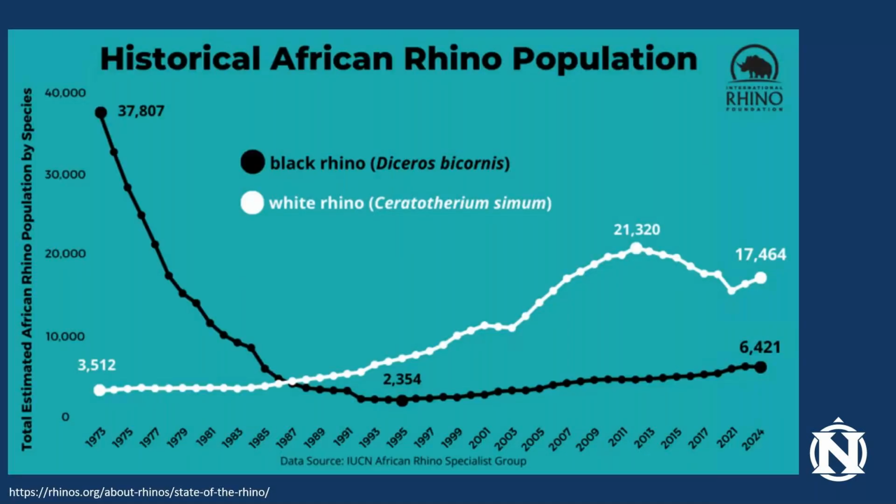And to give you an idea why, if we look at a historical rhino population graph, back in the late 1970s, there were close on 40,000 black rhinos left in the wild, and that then plummeted right the way down to about 2,500, and through a number of initiatives, two of which I will briefly discuss with you this evening, we've managed to get that population back to about 6,500. And then white rhinos, again, we have started to see an upturn in the population, and it seems to have stabilized. But both of these problems were created primarily through the poaching of rhino for their horn.